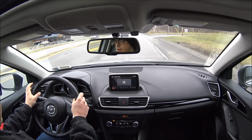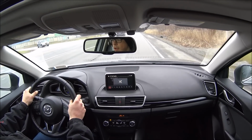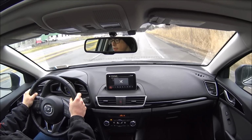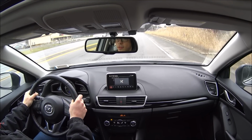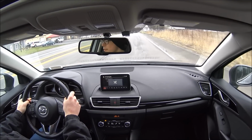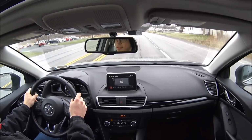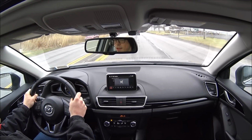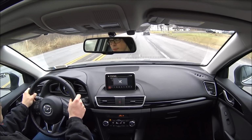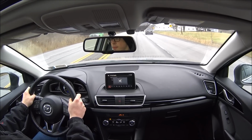I've also noticed the gearing is pretty tall on the car compared to mine. I think it's just the manual is more aggressive in the gearing. But 6th gear, when I was cruising on the highway, was around 2,000 RPMs at 75. Whereas I think my 3S is closer to 2,400 RPMs, I want to say. I'm kind of pulling numbers out of my ass, but that's kind of what I remember it being.